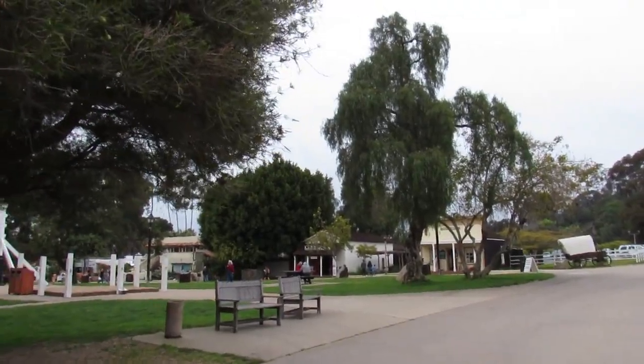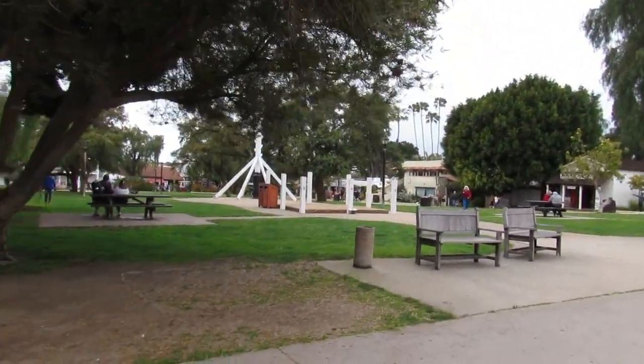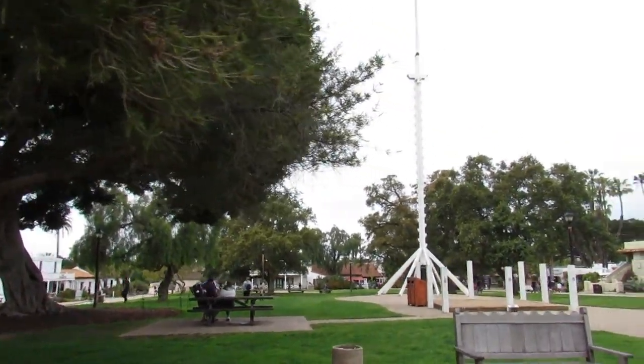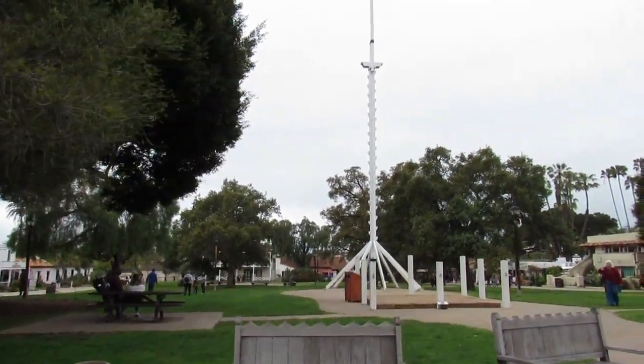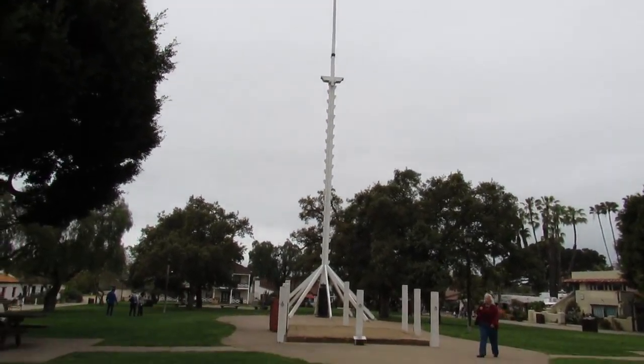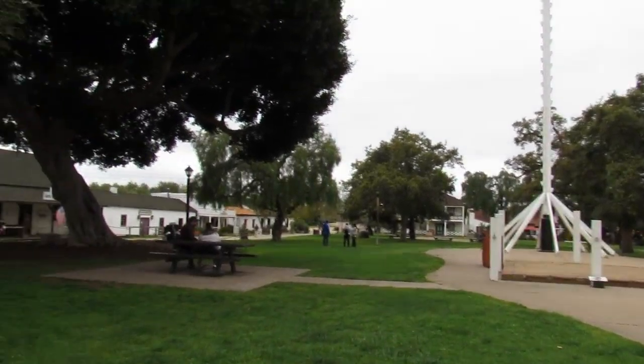So here's the main square here. And I don't know if they actually have plaques that tell about the history of this place. But I suppose what I could do, and of course we're very close to Pacific Coast Highway, because that's where Old Town is at. So let me read you the history of this place here.